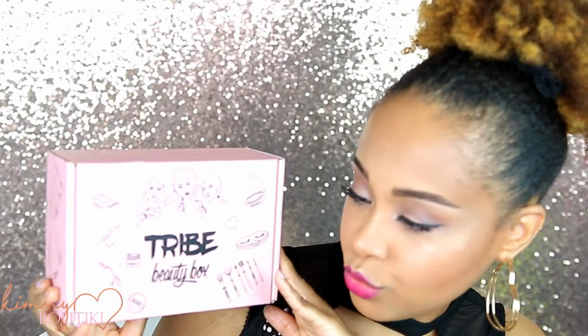I have a new beauty box subscription. You guys know that I have been getting the BoxyCharm for a while, and I discovered a new fabulous box that has even more fabulous items, and I can't wait to share it with you. This is the Tribe Beauty Box, guys. The box is hella cute. And just a sneak peek, look at that. I got a NARS lippy, girl.